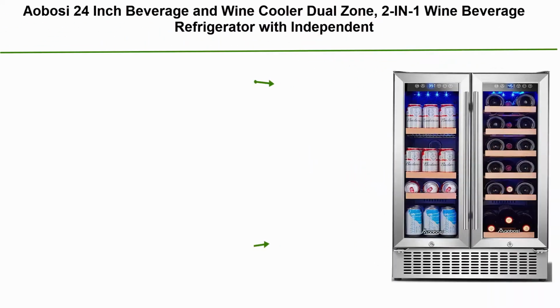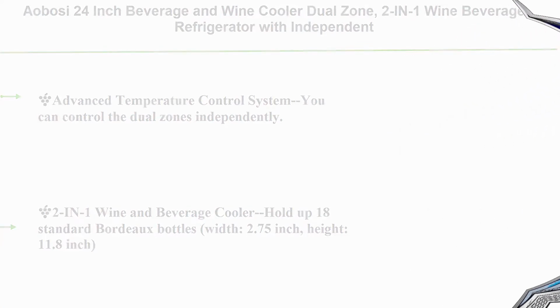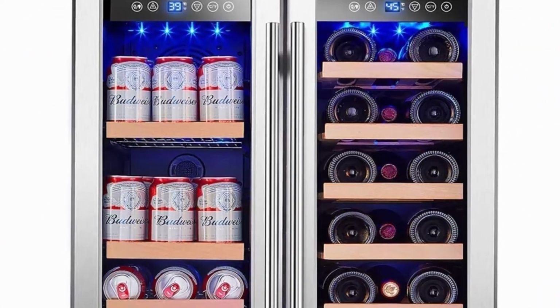Top 1. Atabosi 24-inch beverage and wine cooler dual zone, 2-in-1 wine beverage refrigerator with independent temperature control, LED light, quiet operation, energy saving, hold 18 bottles and 57 cans.